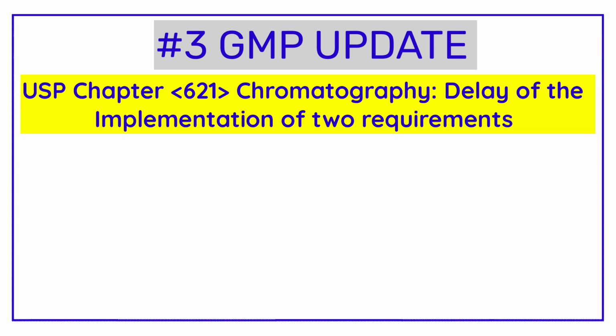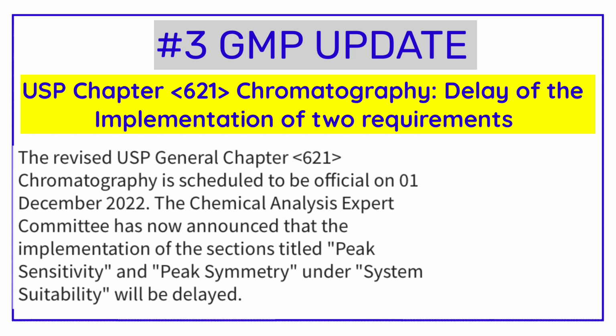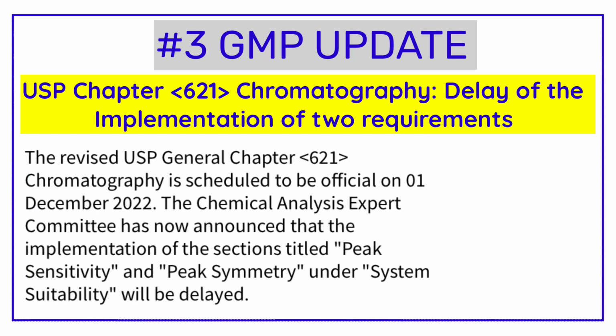So guys, as per the US Pharmacopoeia, there will be a delay in the implementation of the 2 new requirements of the USP Journal chapter number 621. Well friends, let me tell you that USP Journal chapter number 621, whose title is Chromatography, is under revision and it is scheduled to be official from 1st of December 2022.